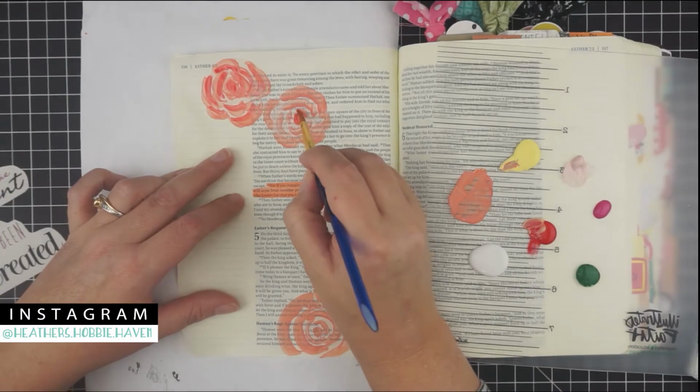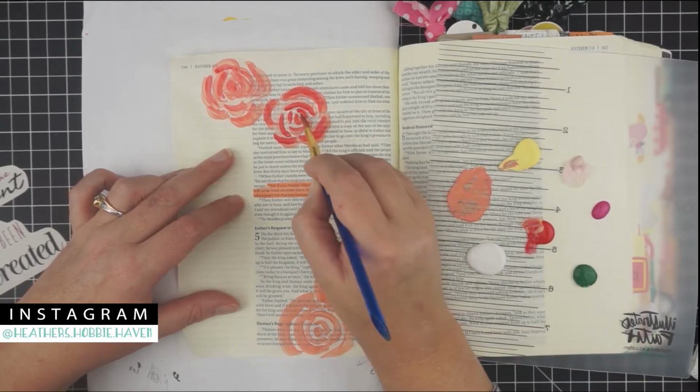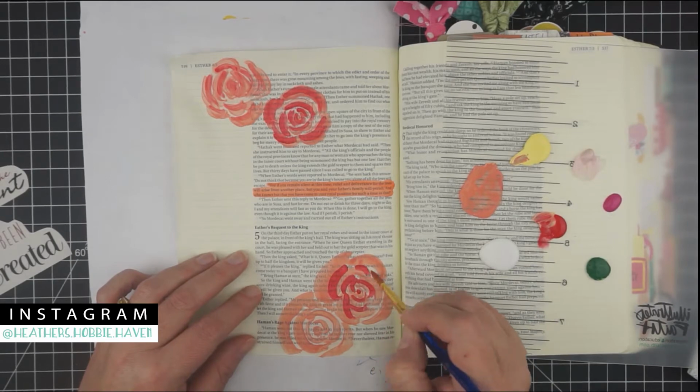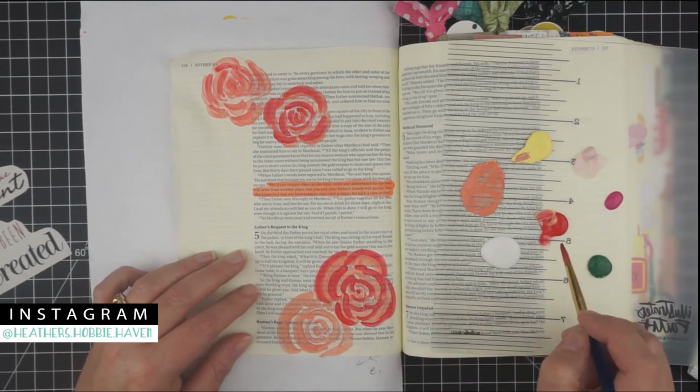So I used that as my lighter color, and I'm just going to add a little bit of red around the edges of my flowers so that gives them a little bit of dimension so they don't look so flat. We'll see how they turn out in the end.